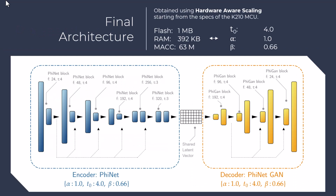This is just to show you the final architecture of our customization for the Kendryte. As you can see, we started from the specific characteristics of the platform that we had at our hand. So the platform has 1 megabyte of flash, 392 kilobytes was what we wanted to use in terms of RAM, and we wanted to stay around 63 million MAC. This is mapped through our equations that regulate the Phinet to 3 numbers, T0, alpha, and beta, which go directly shaping the number of filters, the width, and the architecture of our network. We did it both for the encoder and the decoder, as you can see, with the different parameters down there.